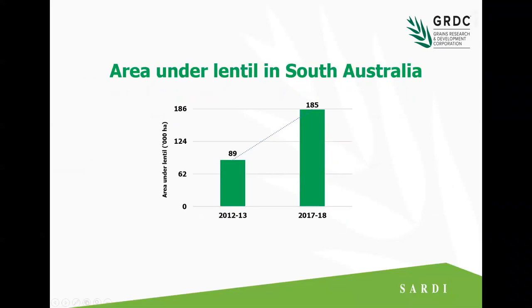In particular, the combination of XT lentil varieties and their high market price have become appealing to many South Australian growers, with a record 185,000 hectares sown to lentils in 2019, which was almost double what it was 5 years ago in 2012.